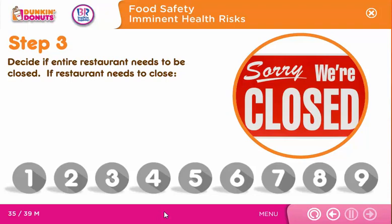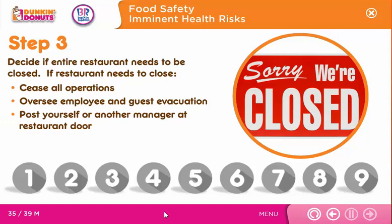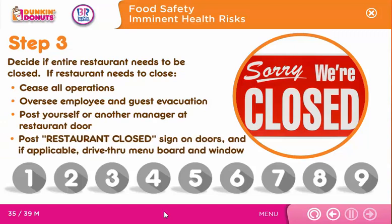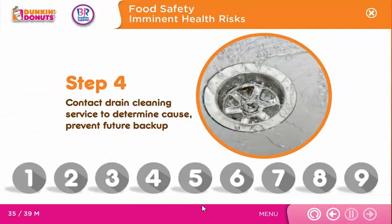If restaurant needs to be closed, cease all operations. Oversee employee and guest evacuation. Post yourself or another manager at the restaurant door. Post a restaurant close sign on doors and, if applicable, drive-through menu board and window. Contact a drain cleaning service to determine the cause and to prevent future backup.